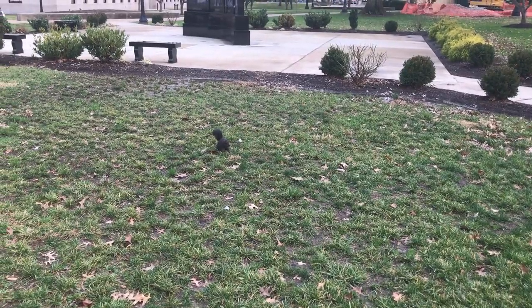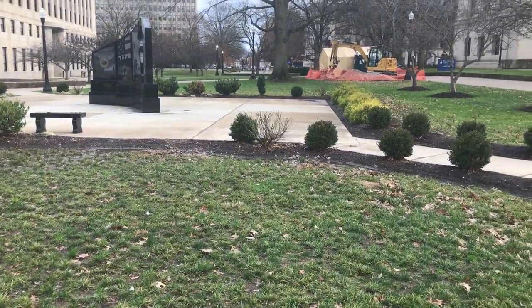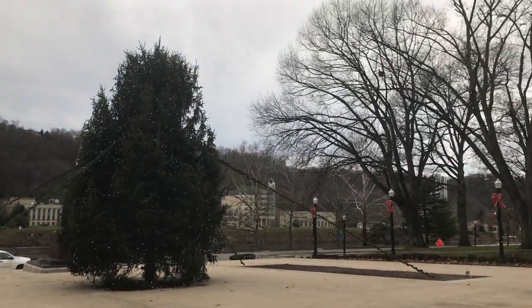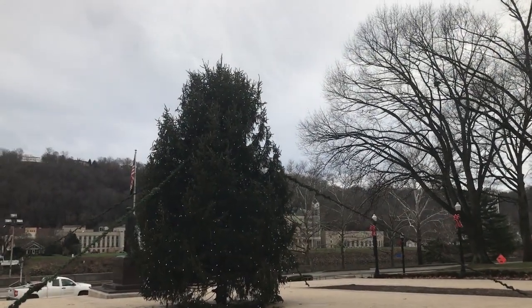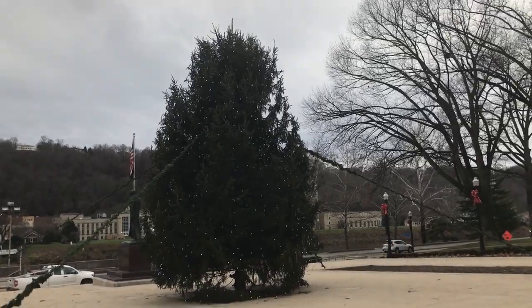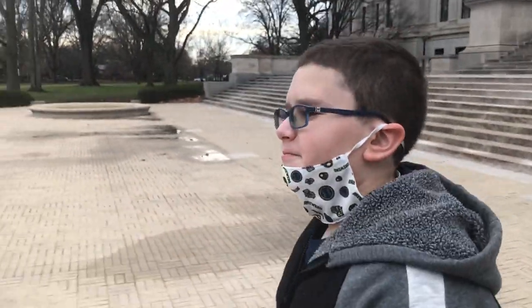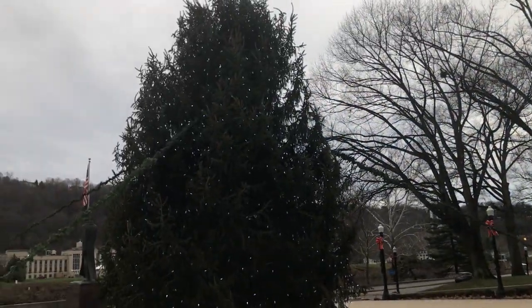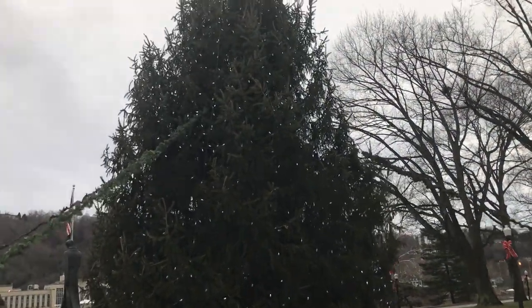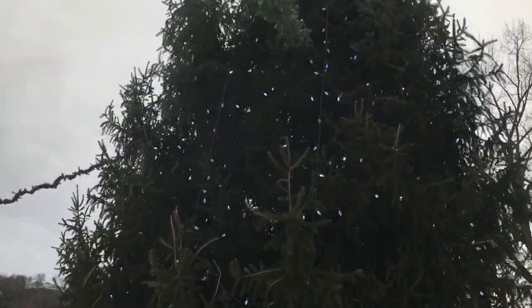Hey, Mr. Squirrel, you want to be on YouTube? No one ever wants to be on YouTube. Looking at this Christmas tree, I feel like it's sort of a King Kong version of the Charlie Brown Christmas tree. Like, it had a few issues. This tree had a few issues before it was put up, I think. It almost looks like a chandelier, a little bit with the way the lights are set up. Yeah, it just needs a little bit of love.